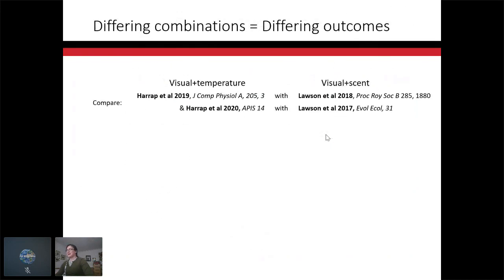So I've talked a lot about how these temperature patterns might function or might not alongside visual cues. Exploring all the different ways the response can be enhanced is an ongoing amount of work being conducted by many people. But I'm going to finish today with this particular point. When you combine visual cues with temperature cues, this gives a contrasting outcome to work conducted by my colleague looking at combining visual and scent cues together.